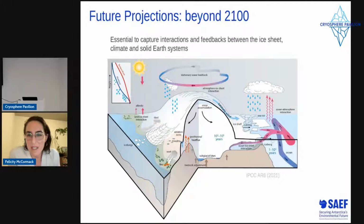Now, these simulations that I've shown you have really been conducted with standalone ice sheet model simulations. That is, ice sheet models that are not coupled to the broader climate system. But of course, the ice sheet doesn't stand alone. There are incredibly important feedbacks that operate between the ice sheet, the climate, and the solid earth systems, as you can see in this schematic here. A number of international modelling groups have made really exceptional progress towards coupling ice sheets into general circulation models to ensure that we're capturing feedbacks between the ice sheet system, the climate system, and the solid earth, but we're still not quite there yet at a broad level.